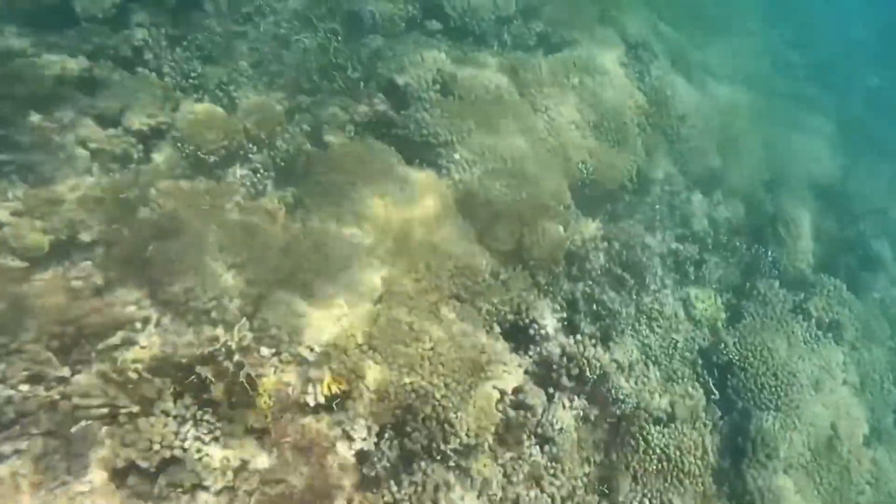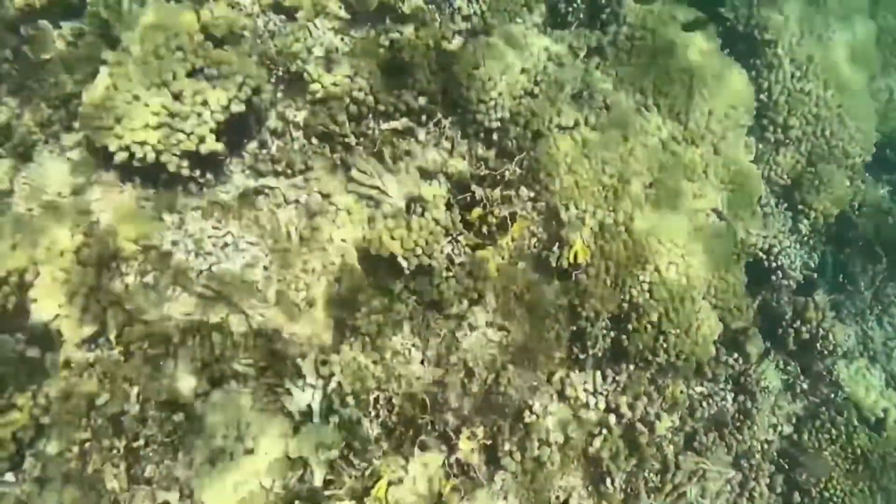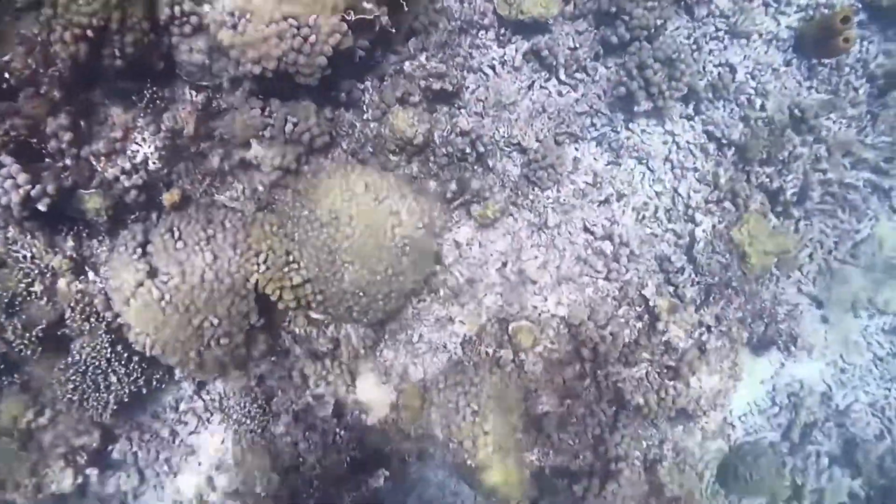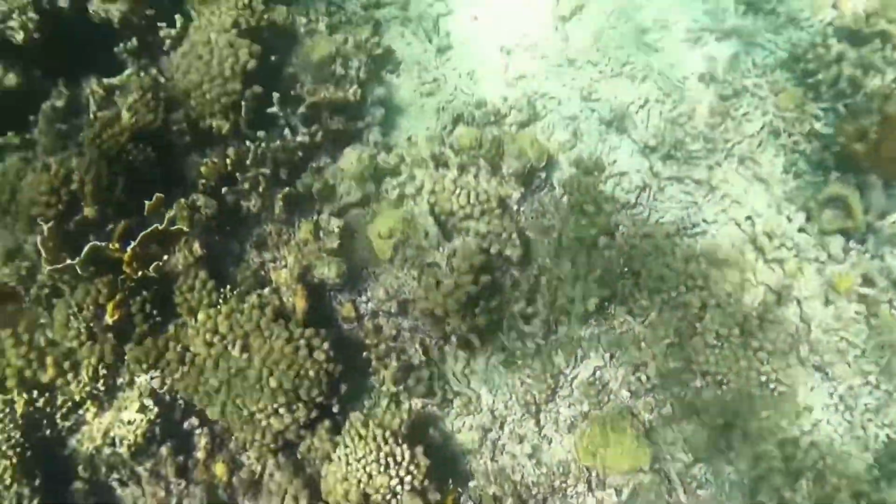and also doing some deep dives. And they told me there was coral way out there, so that's where I went to go find. So this coral's right on Grand Anse Beach. So diving down to see the corals, all the different types of corals.